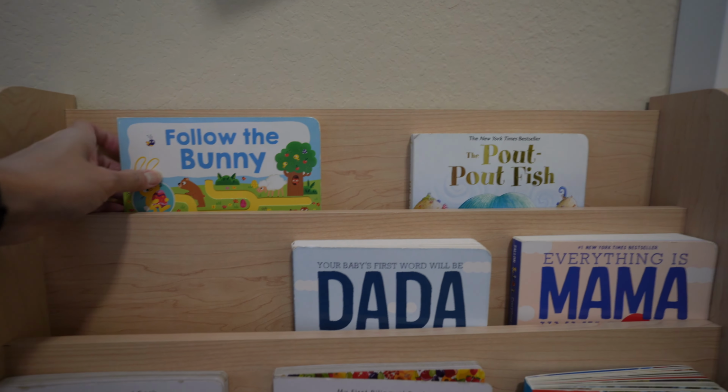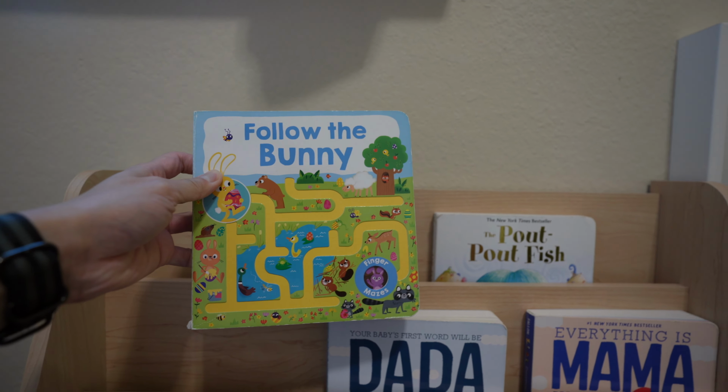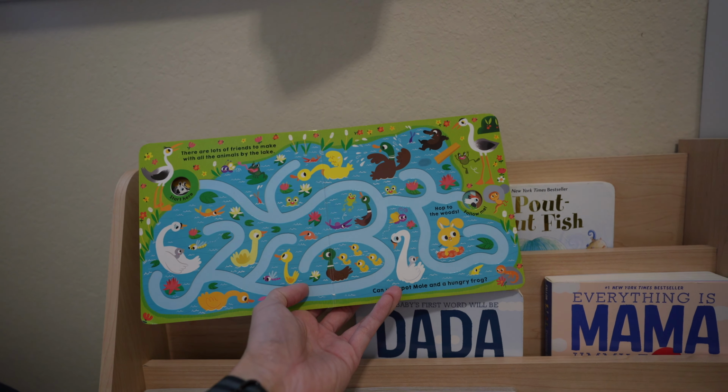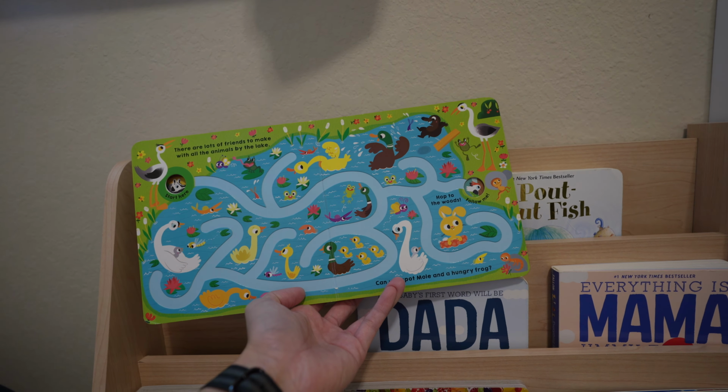Let's go ahead and continue seeing the books that he likes down here. This is Follow the Bunny. It's a book about little mazes and everything. He likes it once again because there's a lot of different animals represented inside this book. And he is getting to the age where he's able to recognize cartoon animals compared to the real ones. So that's not too bad. But I still usually prefer to give him images of real animals instead of cartoon drawings.